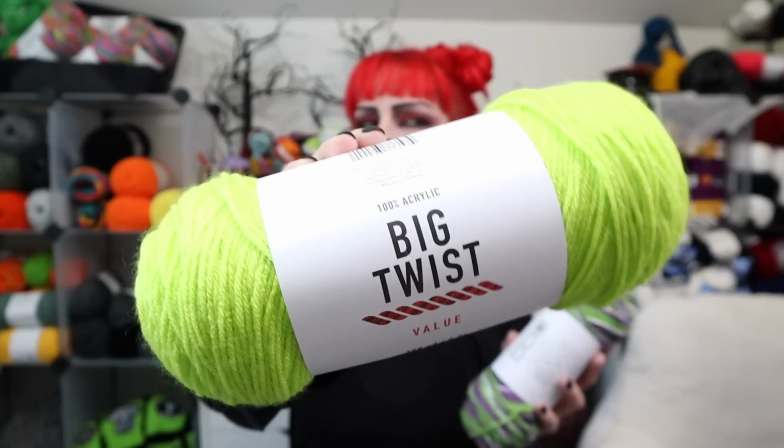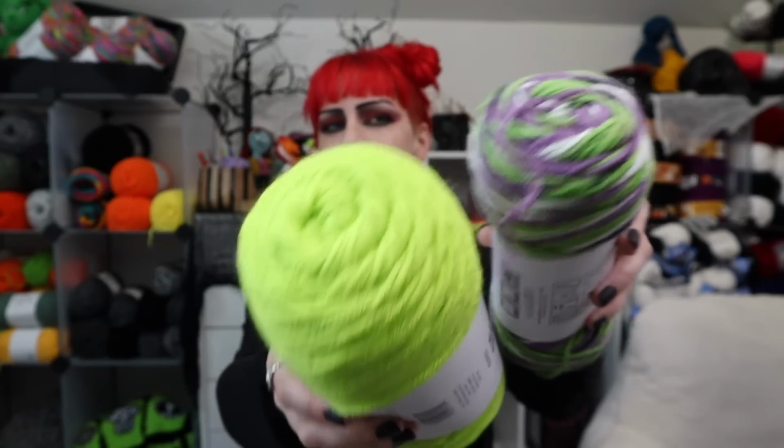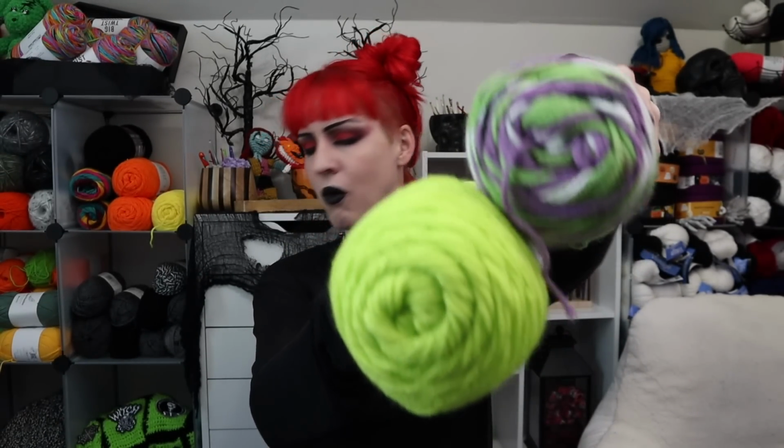Slime. This isn't technically part of their Halloween line, but I mean, it's gonna go right in with it. And I have a ton of that. But it's a really soft yarn. I think it's incredible, especially if you're just getting into crochet.